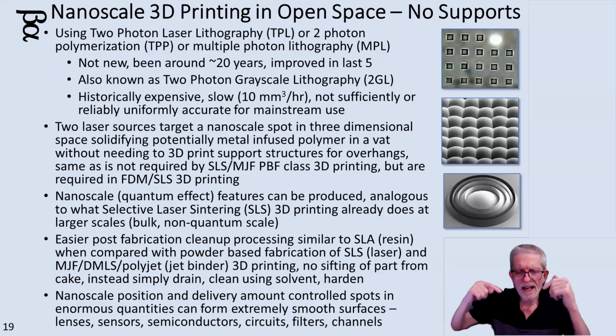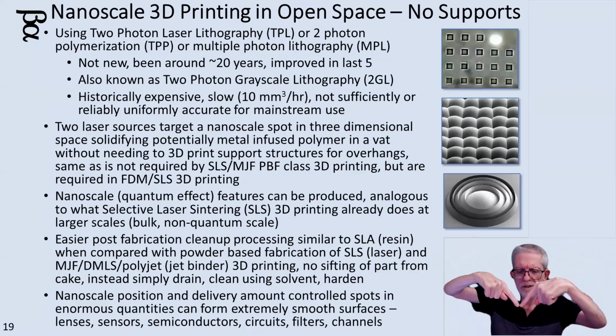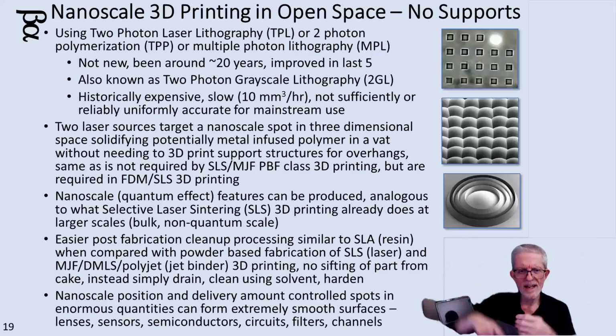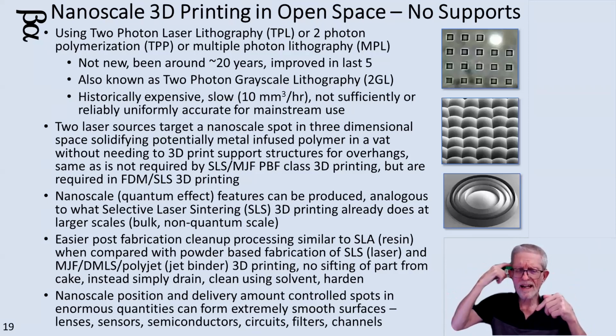And because they're using a single color of laser and they're focusing the beam down to nanoscale points inside of a little vat of polymer, you get what is known as two-photon polymerization. The polymerization is you've got polymers, you've got resin, you're hardening it by inducing energy. That's called polymerization. But it's also called multiple photon lithography.